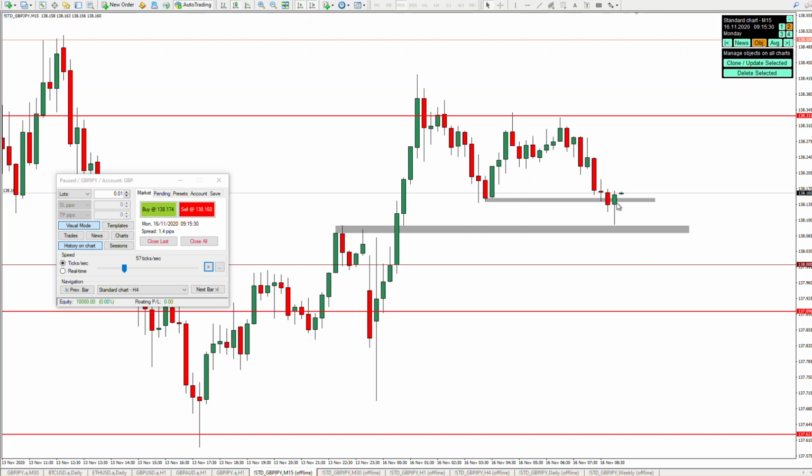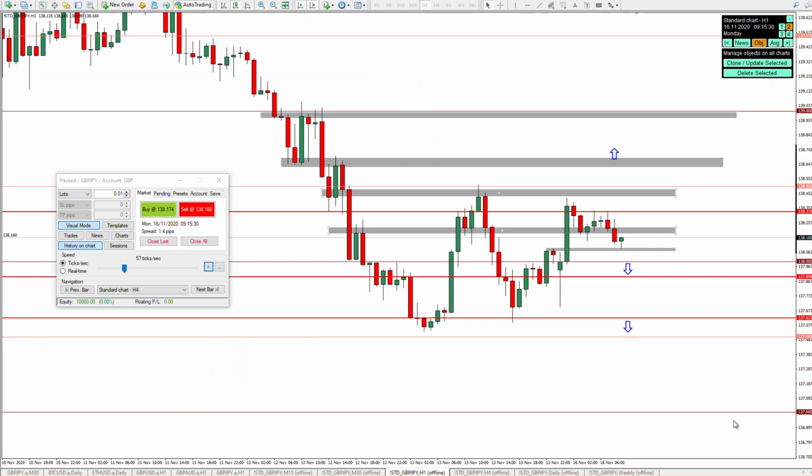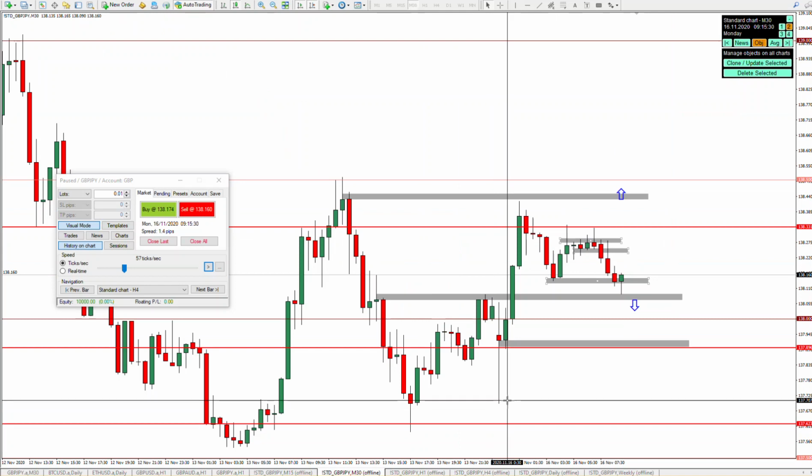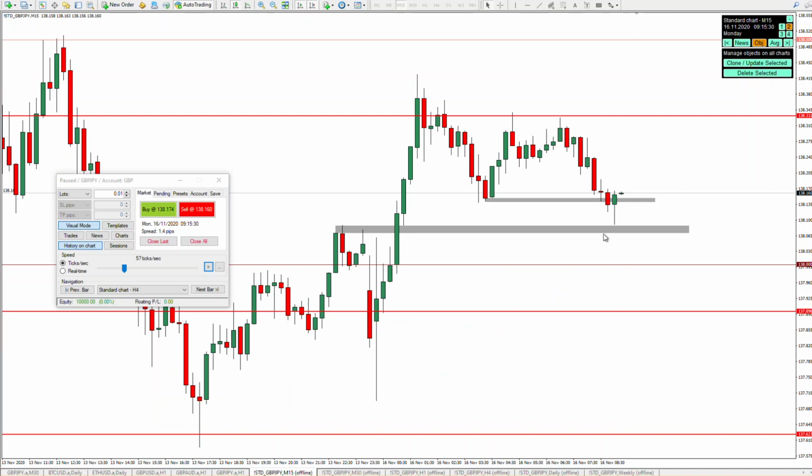So we broke below, came back in, and this was a beautiful rejection. What does H4 look like? That's bad news, since we broke the low there. Yeah, we broke below H1. Terrible. H4 and H1 are not nice to buy now. M30 did not close yet. The only thing is here that M15, which is beautiful, and that's not enough, is it?